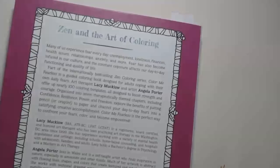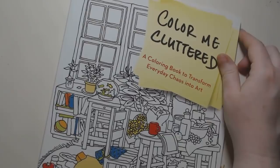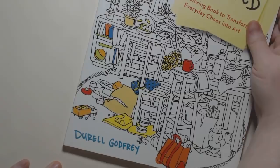Oh, so that is the last image in that book, I think. So there is Color Me Fearless. Alright, now we're moving away from the Color Me series, and we're going to go from calming, stress-free, happy to clutter. It's like a look into my life here. Color Me Cluttered, a coloring book to transform everyday chaos into art. This is by Durell Godfrey. Hopefully I'm not mispronouncing that.